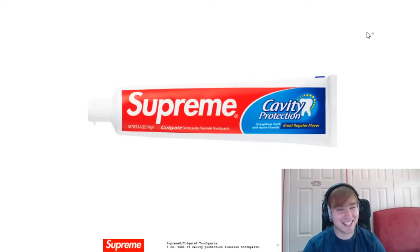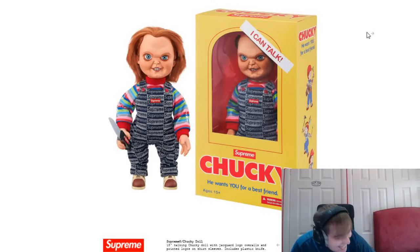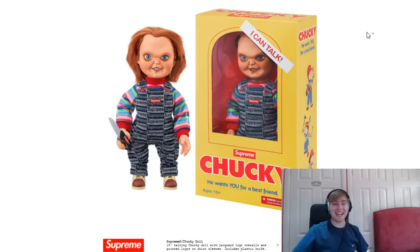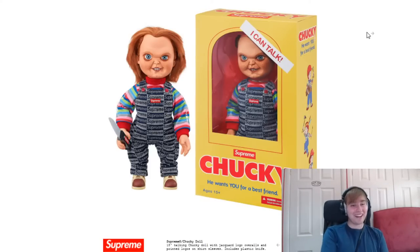Colgate toothpaste. I'm going to buy this. You're going to buy this. Everyone's going to buy this. It's going to be like £5, maybe £7 at a push, maybe less. It's going to be bought. Yes. That's what I'm talking about. I need that. I'm going to have slots for that.